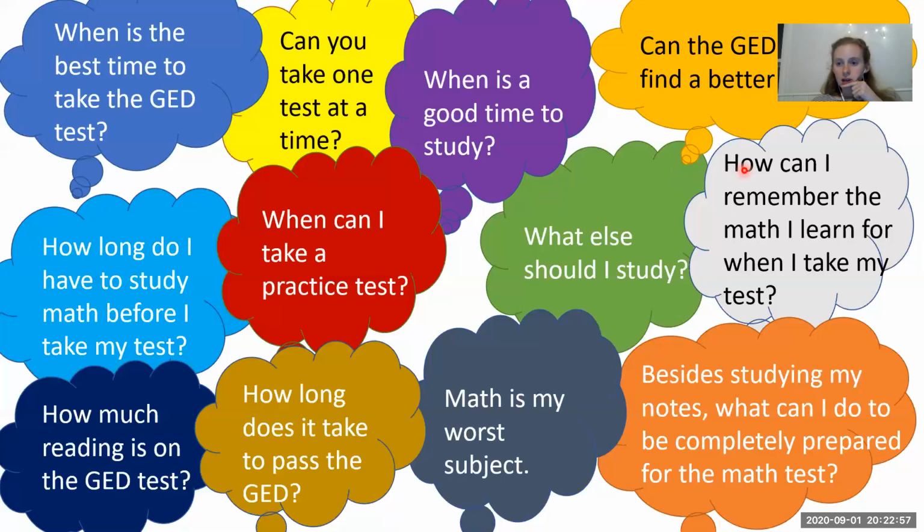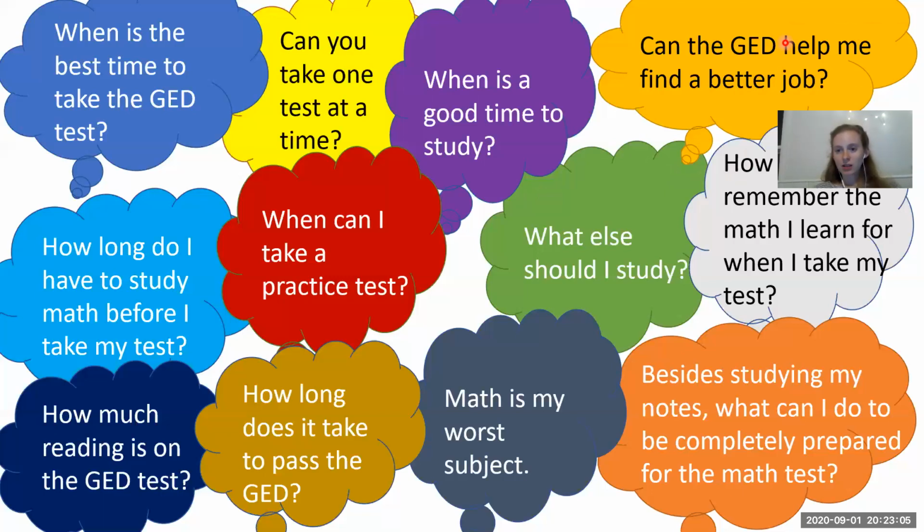All right, and then I'm gonna tackle this one next before we get to the how do I study questions. Someone asked, can the GED help me find a better job? So probably is the answer. Of course, it's different for everyone, but having a GED or having some sort of high school credential can really only help if you are looking to find a better job. It also is very helpful if you are planning to go on to take college classes or get some kind of professional certification or license. Most of those things require some kind of high school credential or GED. So the GED can absolutely help you find a better job.